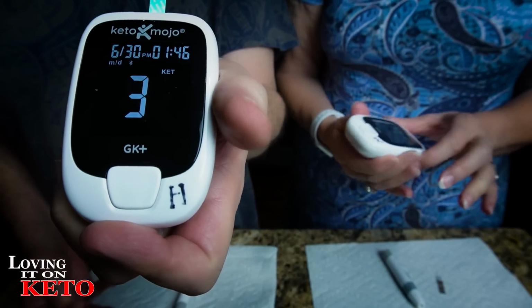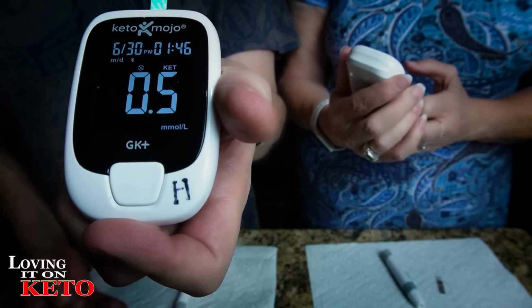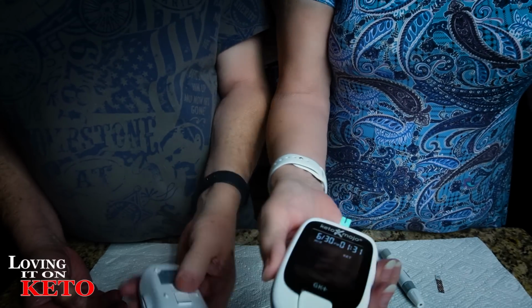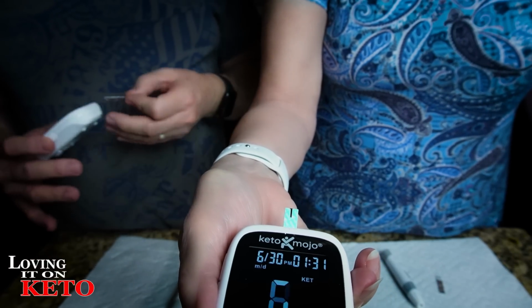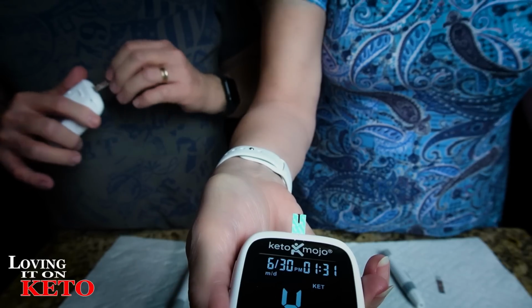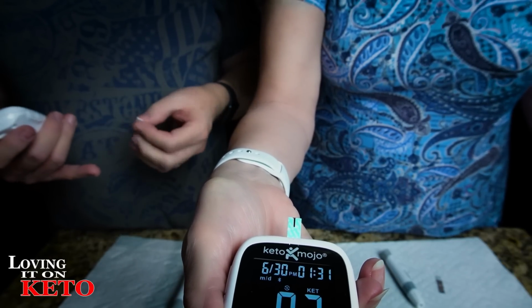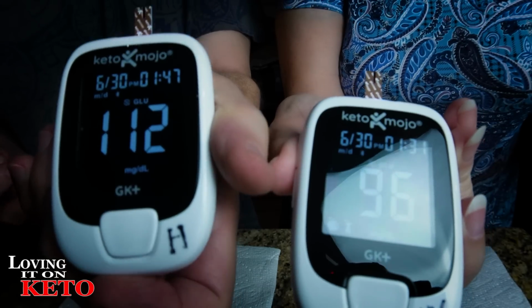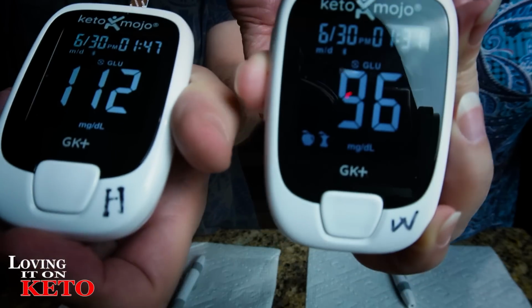You guys, the sound wasn't on. Harry's ketones were 0.5 and his glucose was 118, so he is up 12, which is no big deal. So it didn't spike hardly at all. Mine, ketones were 0.7. My glucose actually went down to 96. So my dawn effect is waning on that.